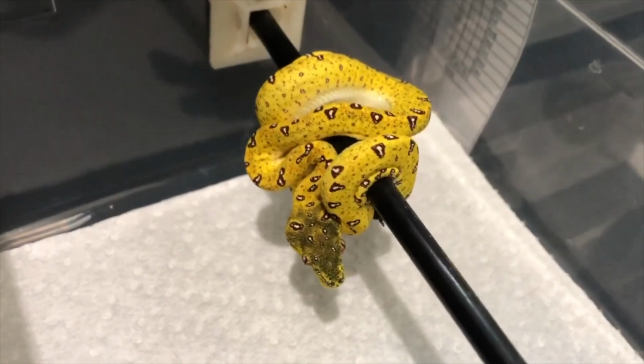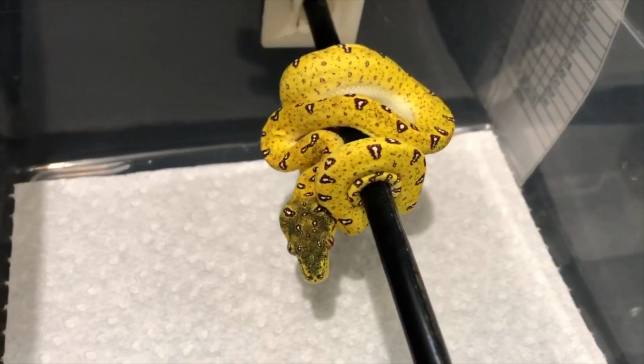It's a technique that I got from Bill. I found it really helpful because with just a shallow couple millimeters of water in the tub, the neonates can get down on the floor of the tub. They can drink right from the floor, and it keeps the humidity really high for those first 2 or 3 sheds that are really important for them to get off.